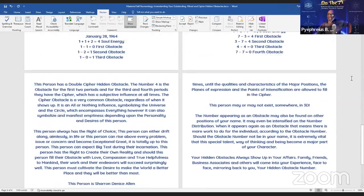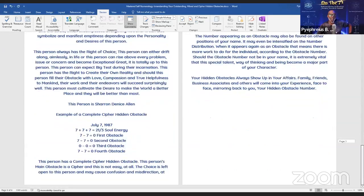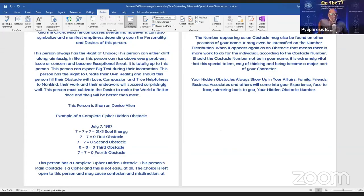All right. And then lastly, today, we have an example of a complete cipher hidden obstacle. Thank you, Art. You're welcome. You guys are welcome for this. The birth date that I used, I had to find one that gave me exactly what I needed. July 7th, 1987.